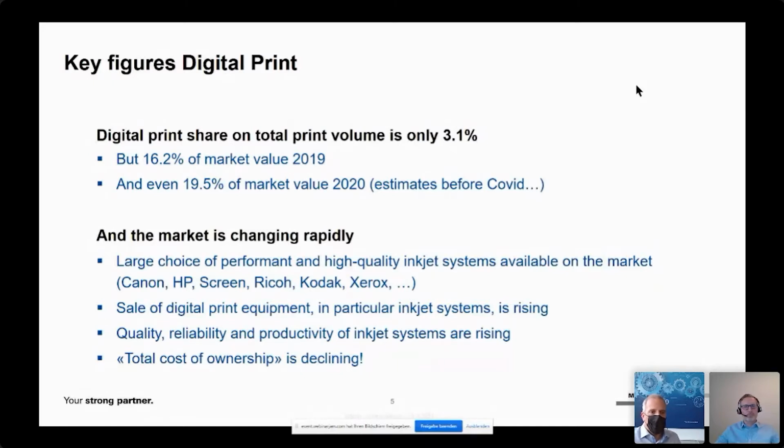And of course, also on the technology and supplier side, the market is changing. There is a large choice of performant and high quality inkjet systems available on the market. The print quality, of course, the reliability and the productivity of these systems is rising, and total cost of ownership declining. This, of course, is more looking at the print side itself.